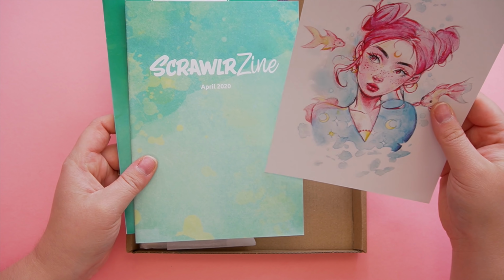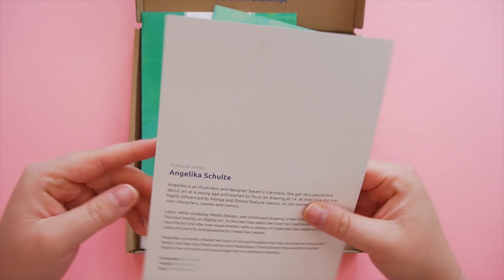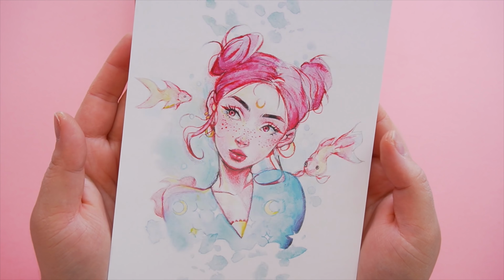Ooh, Scrawler zine. How pretty is this? This is totally going on my art print wall. This is by an artist called Angelika Schulte, I think. And you can find her Instagram handle there. How beautiful is that? That is so pretty.